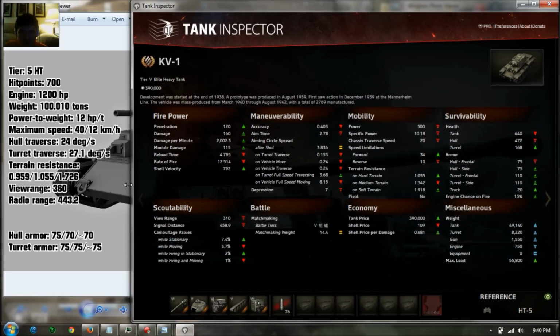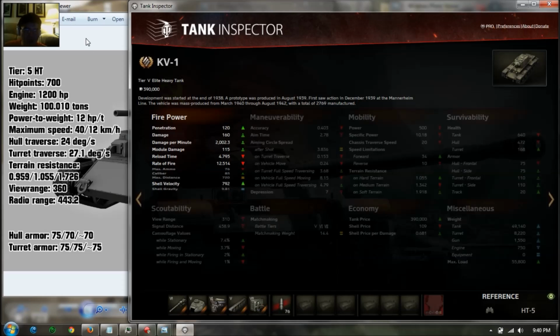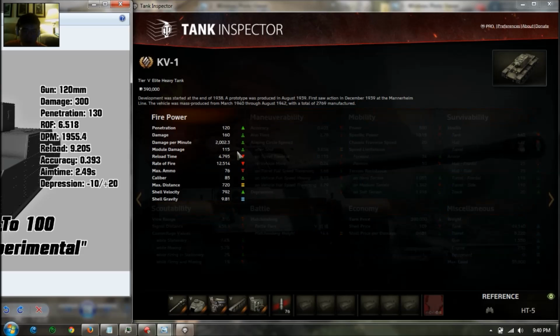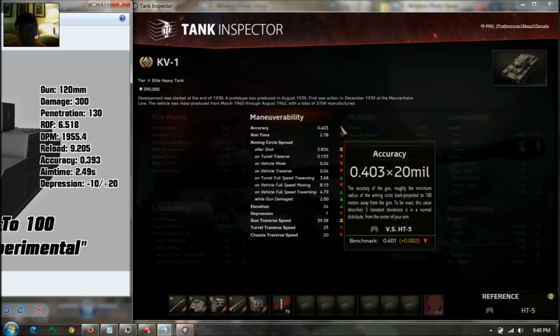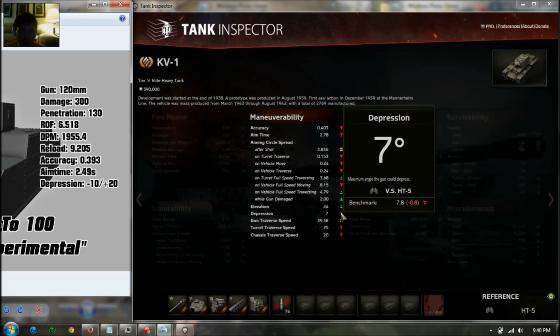So we can see the average for a tier 5 heavy tank. The penetration is 130, which is above average, so that's quite good. Rate of fire is below average, but the DPM is roughly the same, quite above average by 200, so that's nice. Accuracy is not the best, but it's on average for tier 5 heavy. Okay. Aim time is also quite long, but not as long as a KV1, so decent enough. You do have a lot of gun depression, so that's quite good.